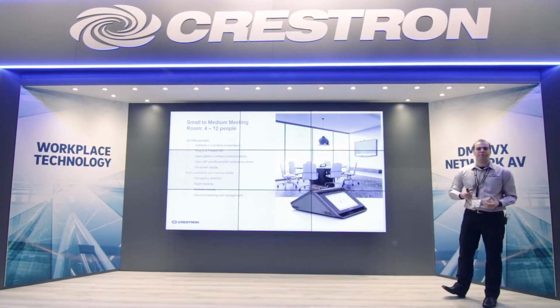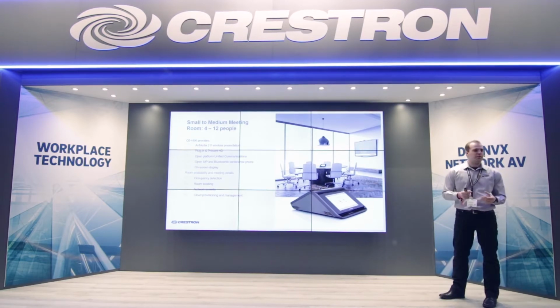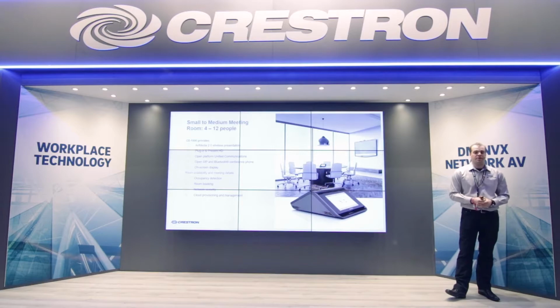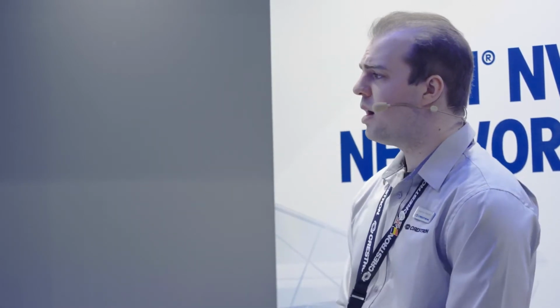If you want to go to a little bit bigger meeting space, a room for 4 to 12 people in general, we have another solution, the CE1000. This features the Mercury product. The Mercury product is the only unified communications product that basically allows you to present, meet, and collaborate with people and with all different types of third-party software applications. Also, the Mercury has built-in Bluetooth audio, SIP phone, as well as high-end speakers, microphone, HDMI, USB, and many more features. Also, it has a built-in occupancy sensor, so we can even decline a meeting, activate the specific room, or put it in a different state when the meeting is starting.